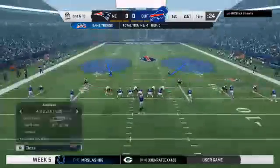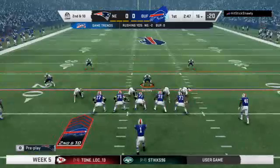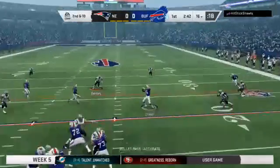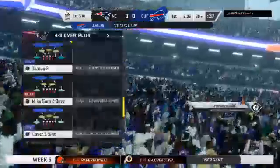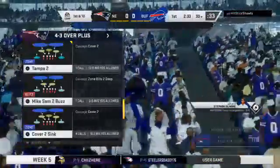Officially nothing on that last run. They'll try again, 2nd and 10. From the gun, it's Allen. He'll get this one to his tight end. That's Jason Croom. And he'll get this up to the 30-yard line. A gain of 13. It's a first down.